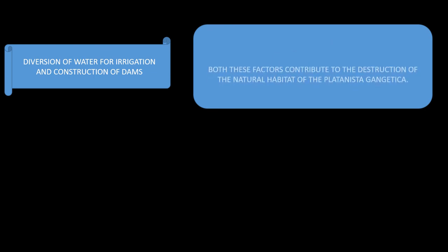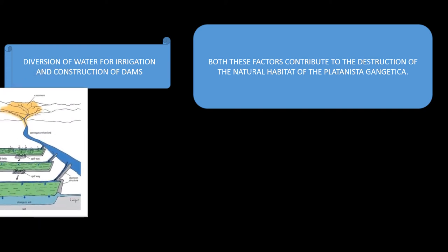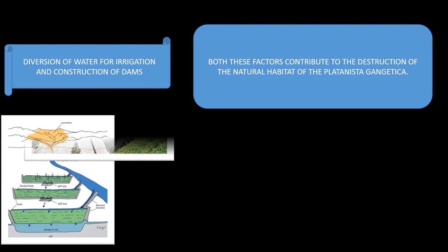Diversion of water for irrigation and construction of dams. Both these factors contribute to the destruction of the natural habitat of the Platanista gangetica.